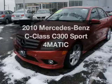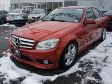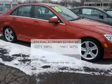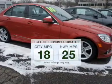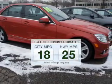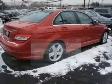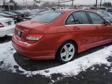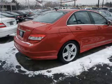noticed in this 2010 Mercedes-Benz C-Class. Everything you need under one roof with this great vehicle. Save your money. Make less trips to the gas station to fill your gas tank when driving this fuel-efficient vehicle. The powertrain includes all-wheel drive with a reliable six-cylinder engine that responds smoothly to its automatic transmission.